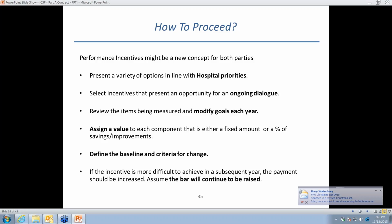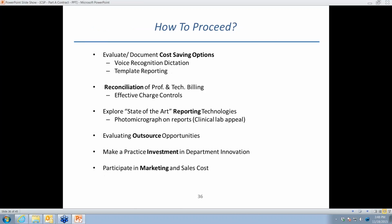Incentives are going to be more difficult in the future, and they are going to be; the bar is going to continue to be raised. I spoke to an academic chairman a number of years ago at a meeting, and he said to me, well, I don't want to put incentives in place because every year they're going to be increased. Absolutely. Every single year they're going to be increased and modified, and that's the way life goes. It's not a matter of staying flat and continuing to rest on your laurels. Educate and document the cost savings. You're going to talk about voice recognition, template reporting.